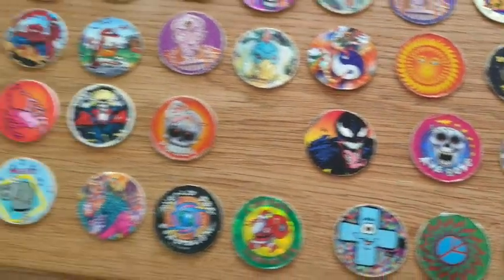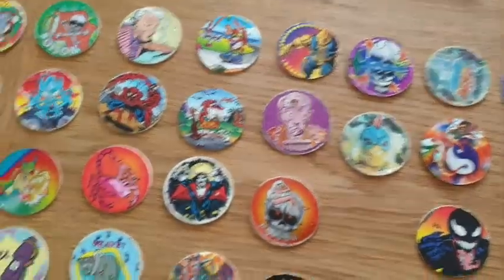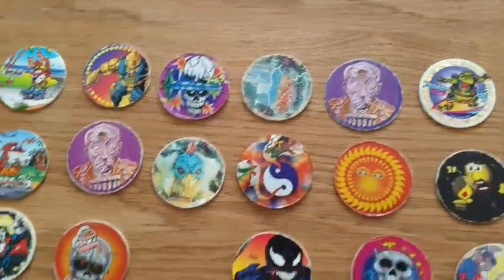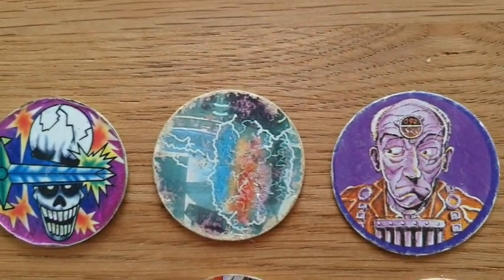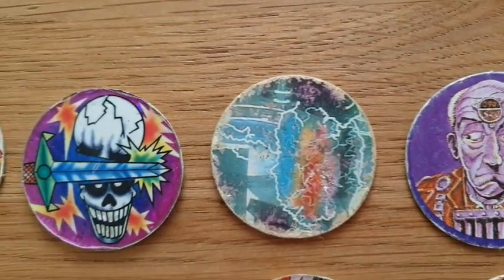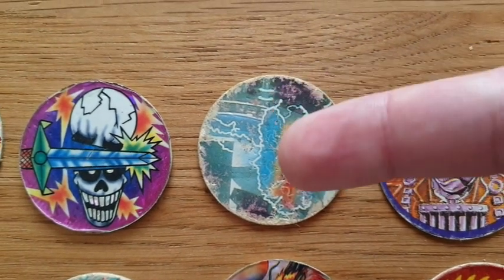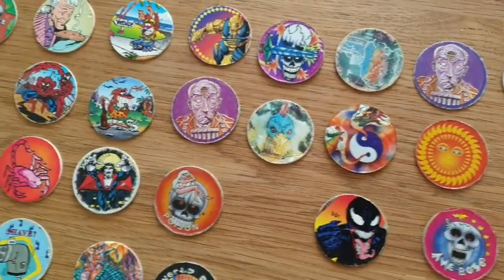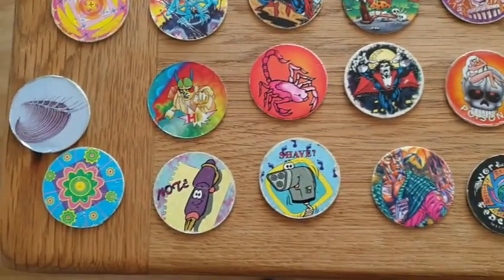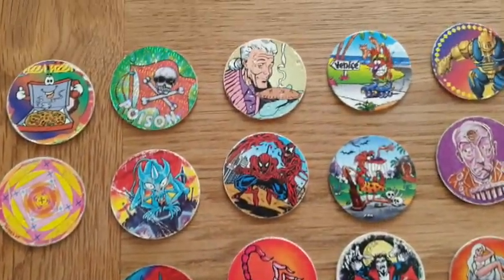Where did I put that Baker Mouse one? Anyway, what's the other one? Here we go. Now that one's in poor condition, but if you look closely, you can see the command center and the Power Rangers teleporting by there. So that's cool. There's only two of those in here though. I was hoping for a bit more.